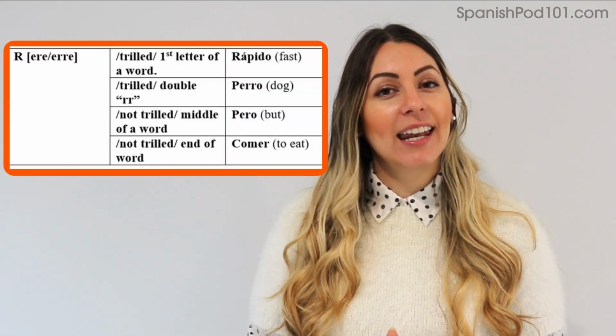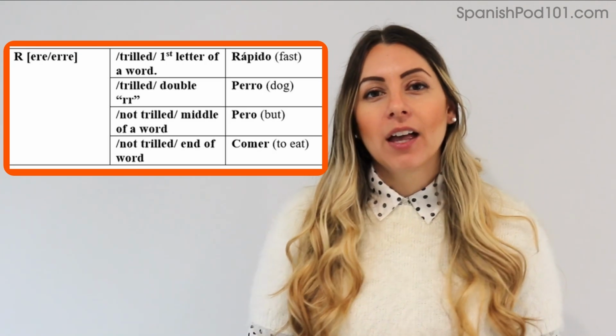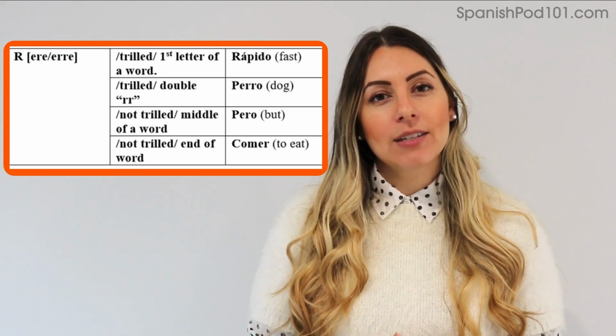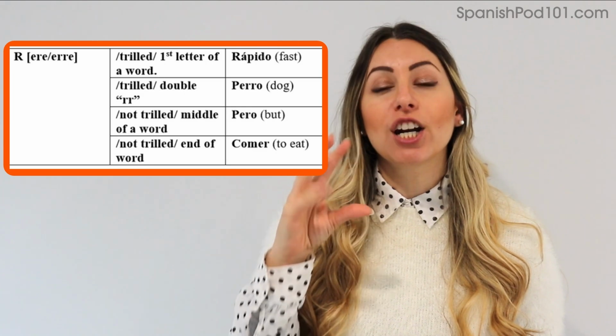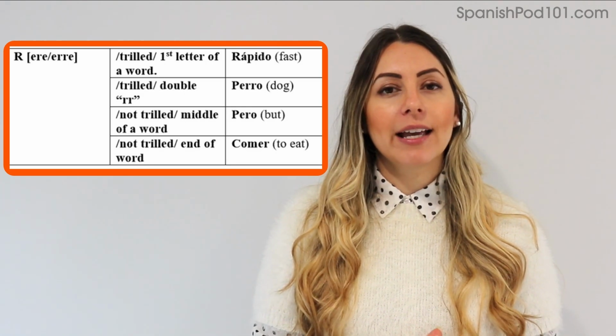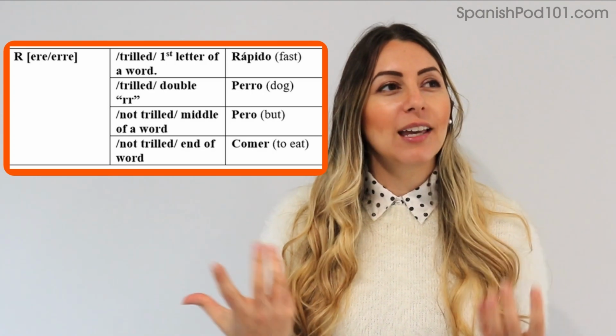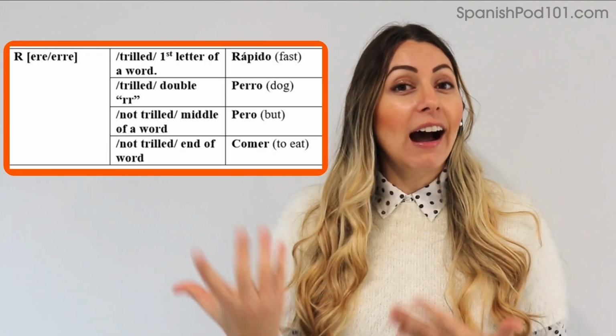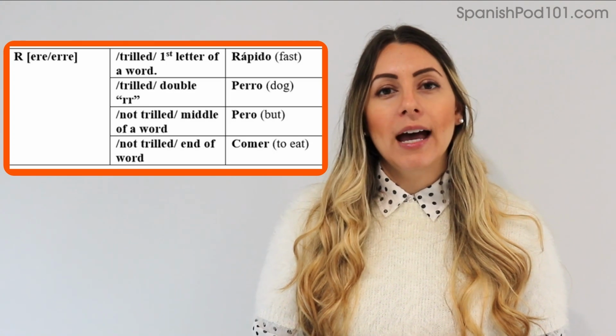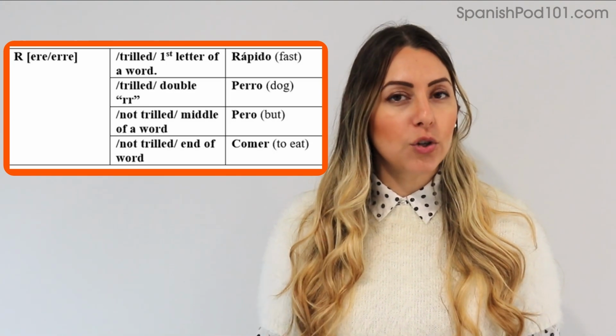The next one is, I'm sure your friend, if you have met before, if not, let me introduce you to la R. So this is the R. This letter gives a little bit of a headache to most Spanish students because it's trilled. Yes, we have that trill R sound. If you think about it, it sounds like a Scottish R. So if you want to think about a Scottish person, maybe you can see how the R is done in Spanish. But it's not always trilled, okay? I'll show you how to trill it in a second.